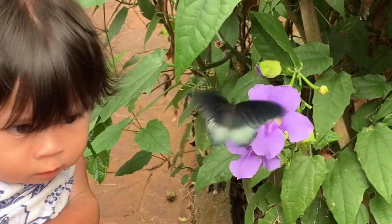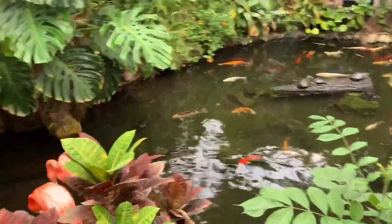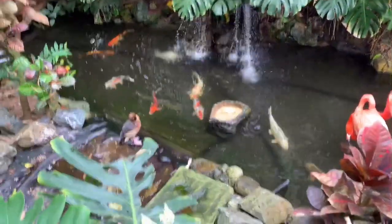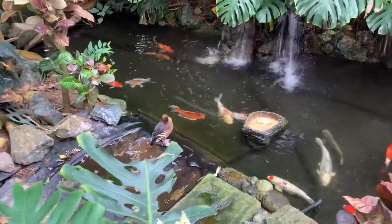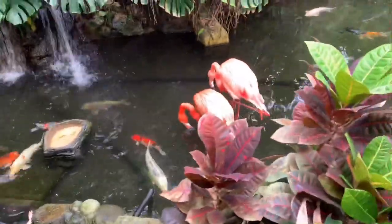Everything was terrific. The plants, the butterflies, the insects, and the birds. It's really a great experience. Lots of different kinds of fish in the pond. I see the duck and a flamingo.